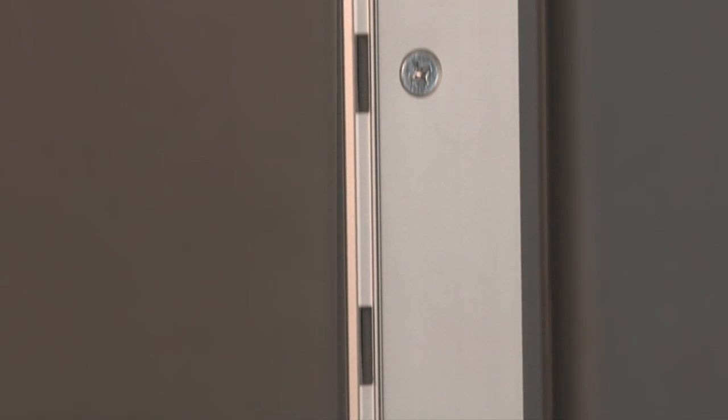Once the continuous hinge is secured, you now have a seamless hinge, a piano hinge if you will, from top to bottom of the jamb, distributing the weight evenly as opposed to the normal application, where the weight is distributed between 3 or 4 points depending on the height of the door.